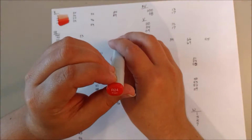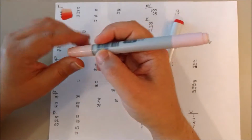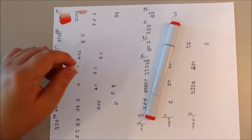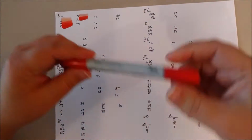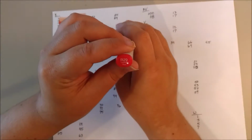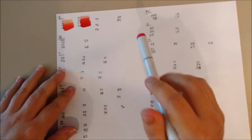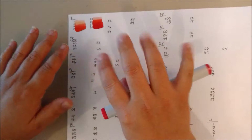Then we have R24, prawn. Ooh, I skipped one. Hang on. I'm going to do this the right way. R20, which is blush. Then we've got R24, prawn. R27, which is cadmium red. R29, lipstick red. So again, you can see that these blend well, that they're all within that same kind of family, and those would fade together well as you work with them.